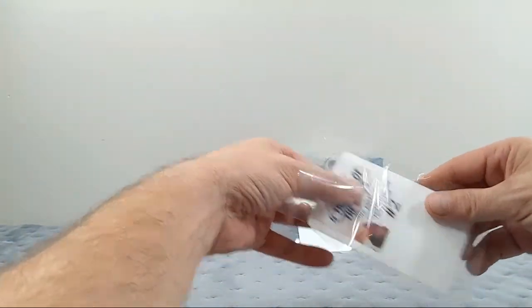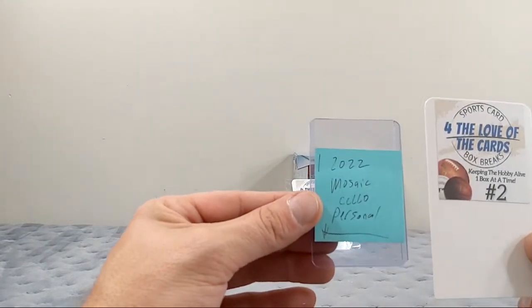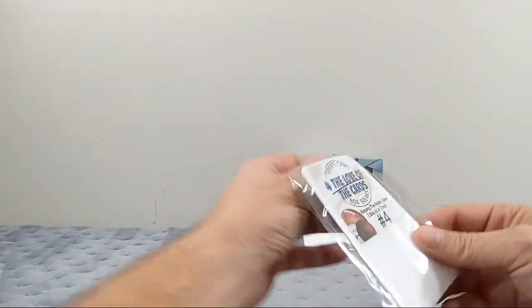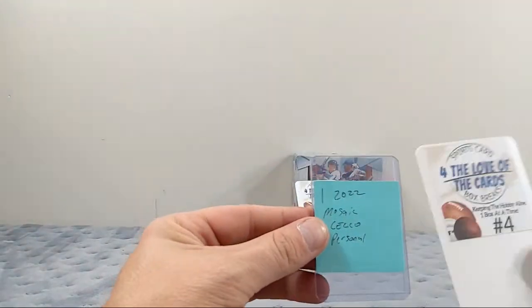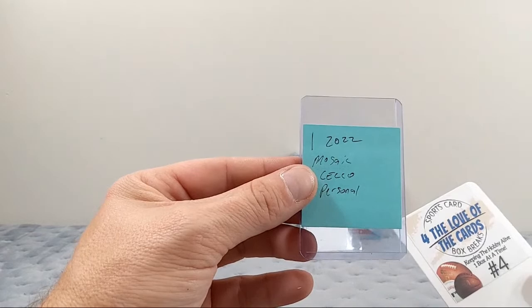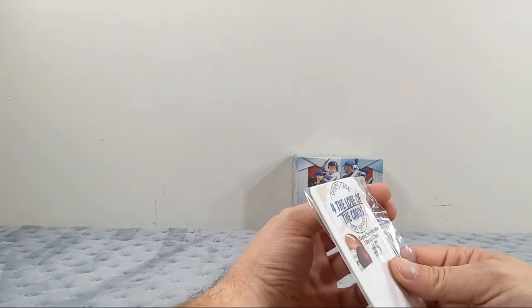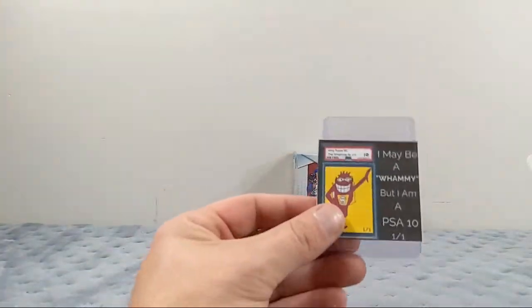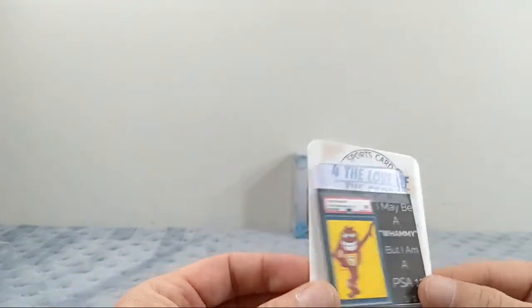Number 2. There's one of them. Number 2 had a personal Mosaic Cello. And number 4, there's the other one, Mosaic personal Cello. And number 5 must be our, we just got this back from PSA. This must be our 1 of 1. Yep. Our 1 of 1 PSA 10 was in number 5.